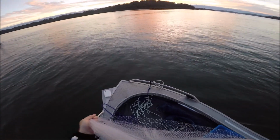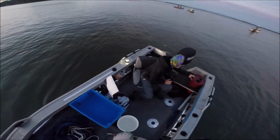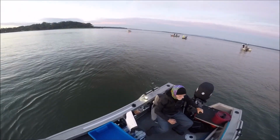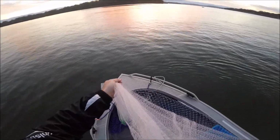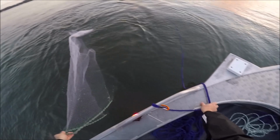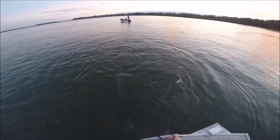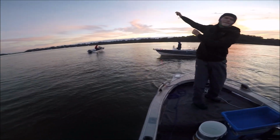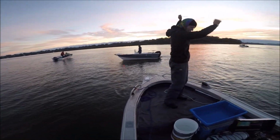Front left here. Now, I hadn't thrown a big prawning net for a while, and I had a feeling I might be a little bit rusty to start off with. Well, I was definitely not wrong about that, but luckily with some guidance from Terry, I started to remember how to throw the net, and it was time to go look for some prawns on the sounder.